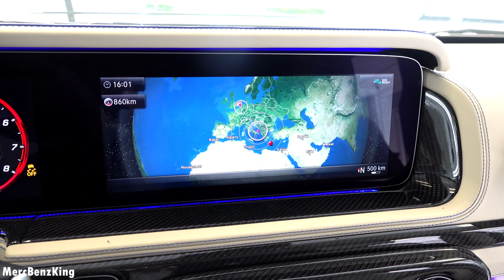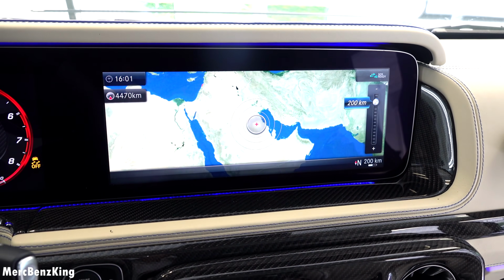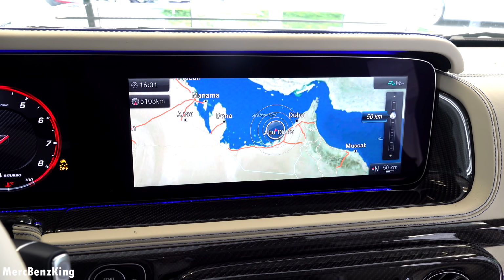So guys, let me know, where are you from? Currently we are in the Netherlands. The map is not installed for Europe, because this car is heading for the Middle East.